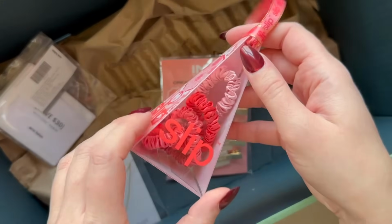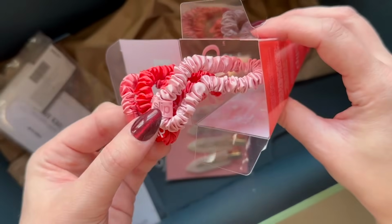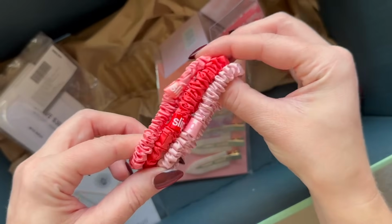Okay, so I saw this cute little stocking stuffer gift from Slip. So Slip has really nice silk hair ties. Silk is way better for your hair and your skin. 3 of these Slip silk scrunchies, the thin ones. This is just something you can never have enough of. I feel like I'm always like, where are my hair ties? I can never find them. So I just thought this was such an adorable little kit, and it retails for $25.